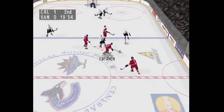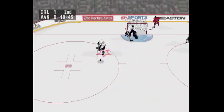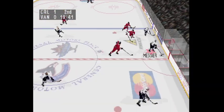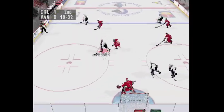Carolina wins the draw cleanly. He misses the pass. Messier knocks Kapanen. Lume intercepts the pass. Then moves it ahead to Messier. The Canucks move the puck out of their own zone. What a hit by Burt.